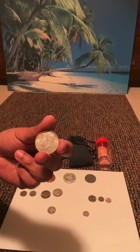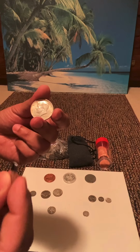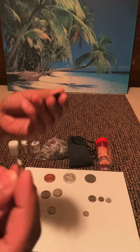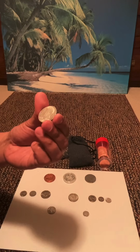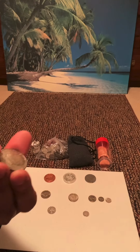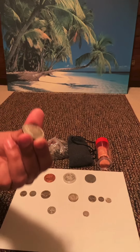Less than that, it will not make the magnet attach to it. See, same concept with the 90% silver. This is a 1964 Kennedy. That's why I have it out here. See, same thing.